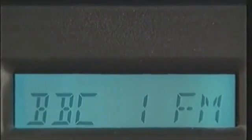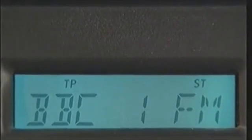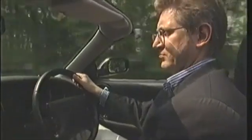The radio data system broadcasts traffic announcements and news updates on FM frequencies when listening to national stations, tape or CD.